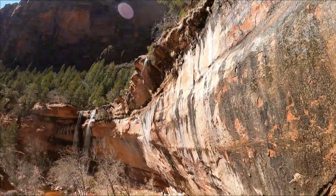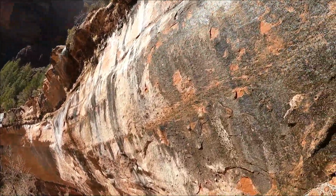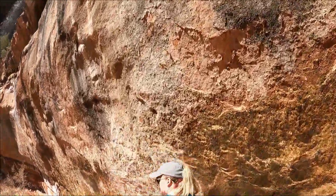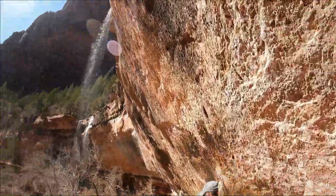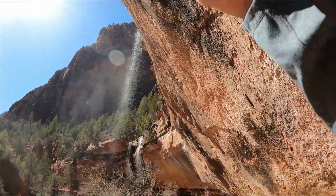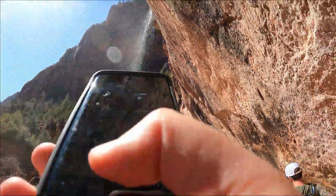This is our last trail that we did at Zion Park. It's the Emerald Pools. There's a lower, a mid, and an upper pool. After this, we stayed the night and then left the next morning bright and early to make the trip up to the next park, which is Bryce Canyon.